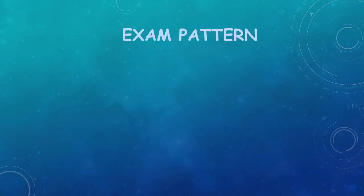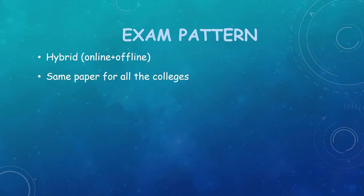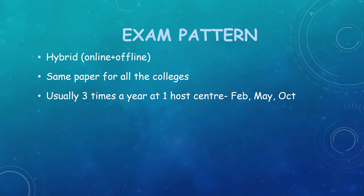Coming to the exam pattern, nowadays it is conducted as a hybrid exam, that is partly online and partly offline. It has the same paper for all the colleges and is usually conducted 3 times a year at one host center, in February, May and October. So this I'll explain to you. In the October 21 session that I had attended, the exam was conducted in all the 4 Royal Colleges because of COVID restrictions. But in that case also, the online exam is common for everyone, and the questions are the same.